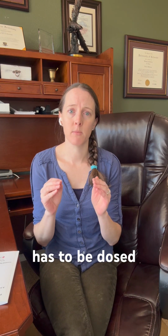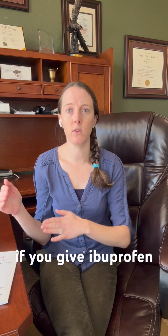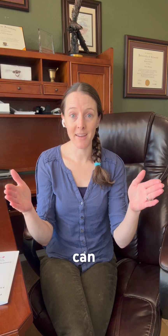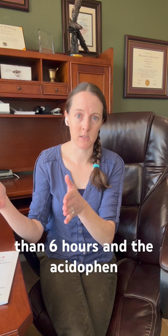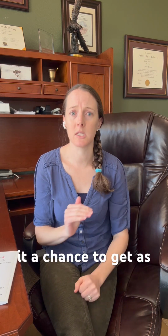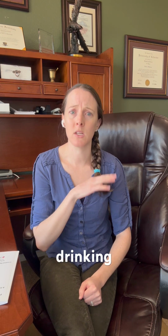So ibuprofen has to be dosed 6 hours apart from itself, and acetaminophen has to be dosed 6 hours apart from itself. So if you give ibuprofen at 9 a.m., you can't give it again until 3 p.m. But you can give the acetaminophen right in the middle at 12 p.m. and then again at 6 p.m. So they're still getting medicine every 3 hours, but the ibuprofen is not any more frequent than 6 hours, and the acetaminophen is not more frequent than 6 hours. So that way, if you have a stubborn fever, you don't even want to give it a chance to get as high as it does, because then the kid's just miserable, not eating, not drinking, just feels awful.